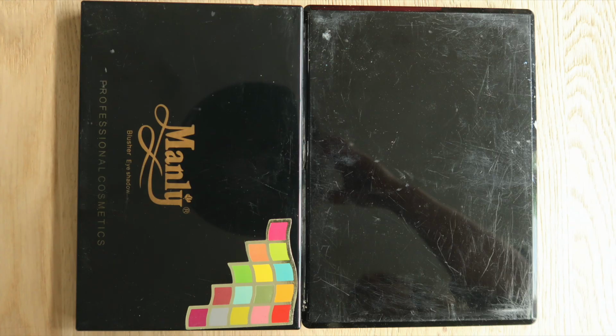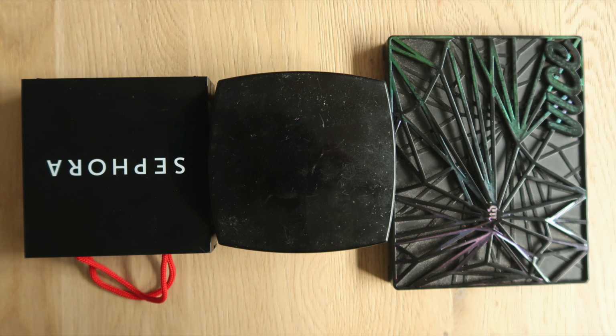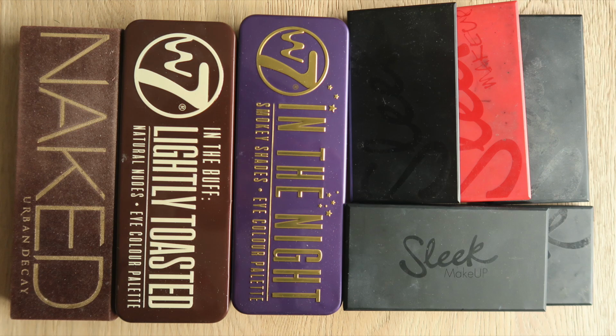Eyeshadow palettes. Here I was on a nice trajectory going from 14 to 13 to 12, but as you guys might already know, I added a few more through absorbing my sister's makeup collection and 2 big palettes that were still in my childhood bedroom that I never actually moved to Dublin, that I somewhat forgot about. So I've added 10 more. I'm at 22 palettes right now.